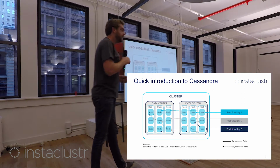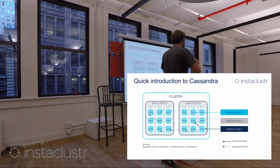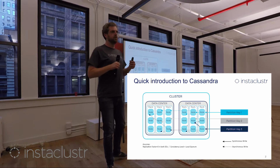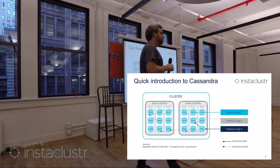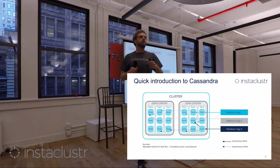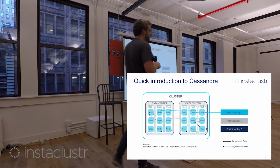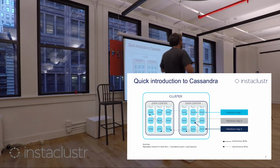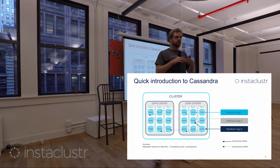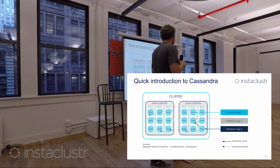So, first of all, a quick introduction to Cassandra. Cassandra is a NoSQL distributed database. It uses the Dynamo architecture under the hood. What does that mean? It means that every single node shares the same role as every other node, right? So it means that you can send a request to any node and it will be able to service it. It might need to forward that on to the node that is actually responsible for that request. But generally, it's a shared nothing architecture.